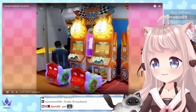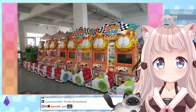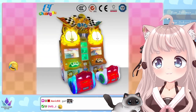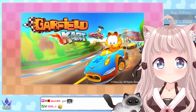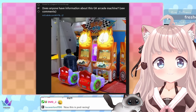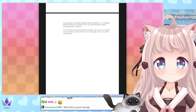The only Garfield arcade machine I can find is this Chinese knockoff Garfield Kart machine, which turned out to be the most surprising rabbit hole I never expected to find. First off, this thing shouldn't even exist at all, because a Chinese version of Garfield Kart has never been made. In 2022, someone on the Garfield Kart subreddit posted about this machine, and ended up creating a Google Doc of every single piece of information they could possibly find about this arcade machine.